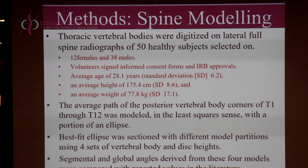We used a best fit ellipse that was sectioned into different model partitions using 4 sets of data existing in the literature and from our data itself, and I'll explain where we got this. And then we also had to develop math to be able to calculate the segmental and total angles of curve based on our elliptical model. So in our subjects, we could look at their segmental angles quite easily, but in our model, we had to develop original mathematics to calculate tangent lines to an elliptical curve. That math had never been reported before.